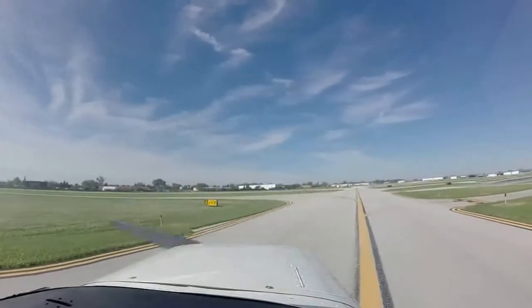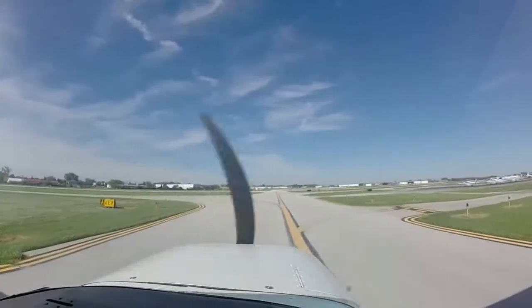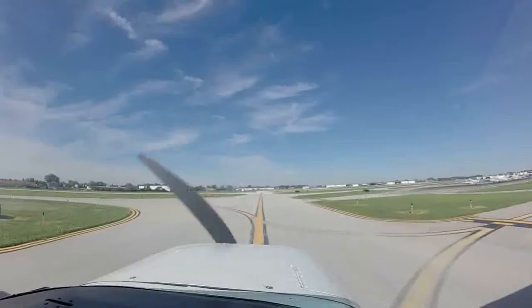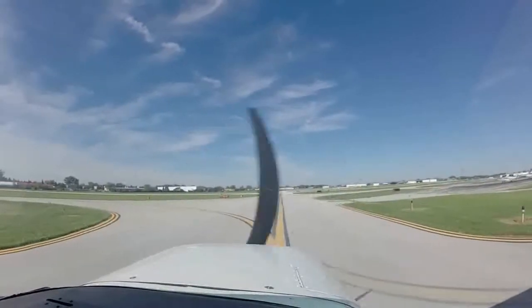Hello, ground, 208 Mike Fox, Hangar 12, ready to taxi. 208 Mike Fox, ground, taxi via Alpha, 34 via Kilo, cross. This is Alpha. We'll make a left here. 34 via Kilo.